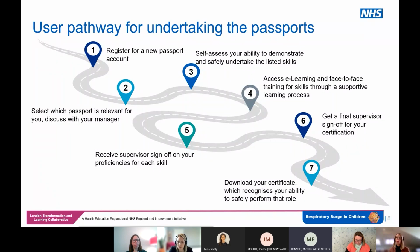So moving on to, from a user perspective, what are the steps that you'll take when you undertake these passports? So firstly, you'll register for an account, which we'll show you in a minute as we run through the live demo. Then you'll discuss with your manager or your supervisor what's the most relevant passport for the skills that you're going to need. So once you've done that, you'll run through those skills and you'll do a self-assessment to see what your ability is currently. And then that will link you to understand where your gaps are.